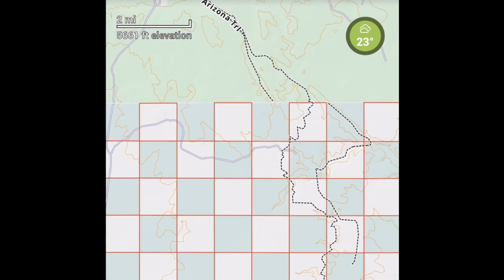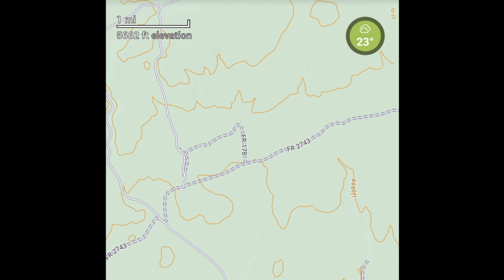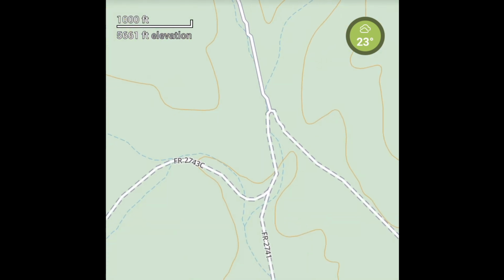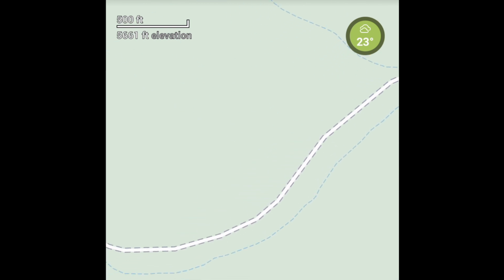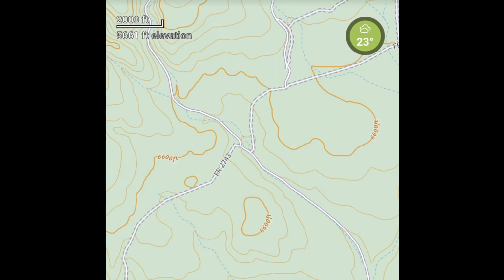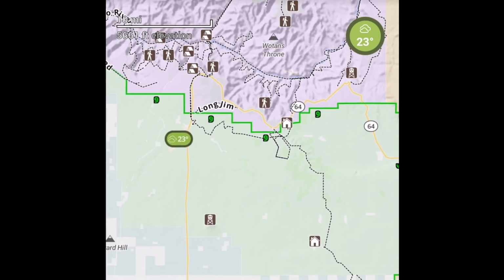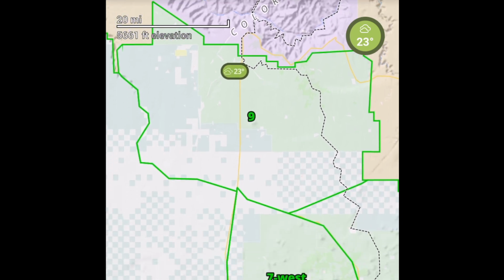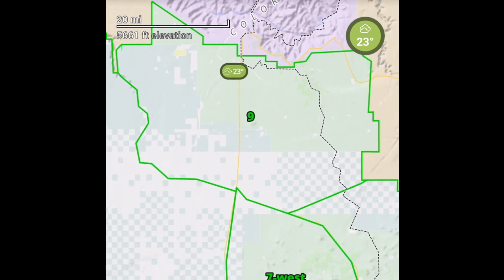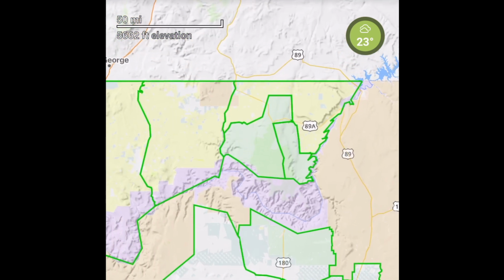So just do your homework both online and e-scouting, but also you need to get in there and scout for yourself. You need to get in there in August if you draw the early archery tag. You need to go check those water holes. You need to understand what it's going to take. There's a lot of pressure for these big bulls. Specifically, there's going to be a lot of people sitting water, going to be very successful sitting water. There's going to be a lot of people calling elk. There's going to be people that have nothing to do with the tag out there calling elk.